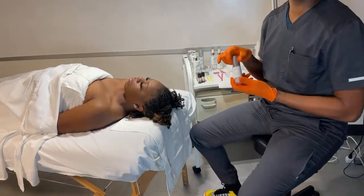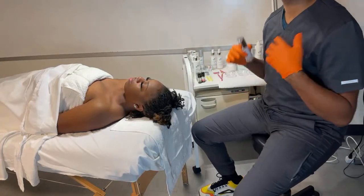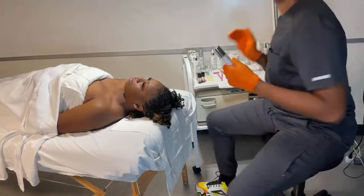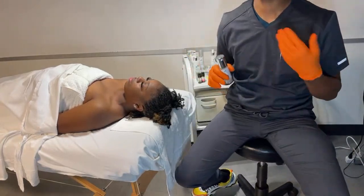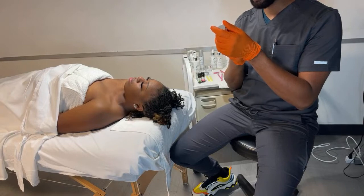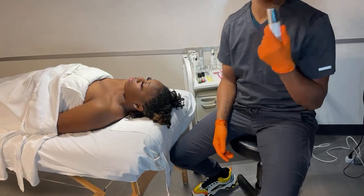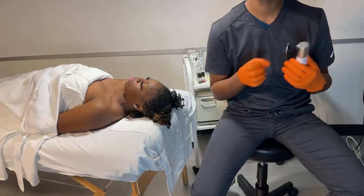Then we've got the HA serum. Y'all remember we talked about hyaluronic acid holding 1,000 times its water weight, and also having that niacinamide in here. So this does have both, but you remember you also have the peptide 13 in here, which helps to repair as well and retain moisture in the skin.